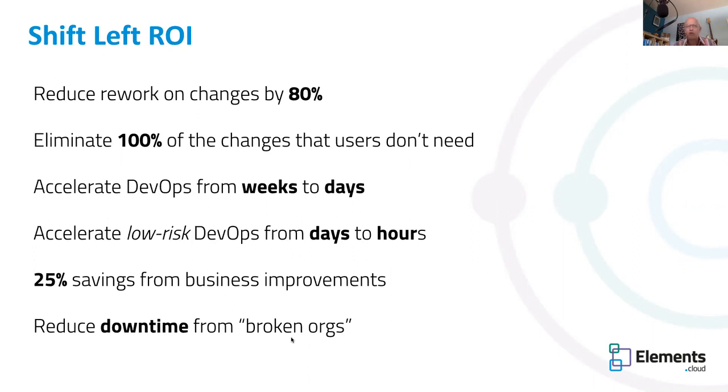And then the last one is obvious. I mean, we need to reduce downtime from broken orgs. The number of times where we put something live, suddenly realize there's a conflict, the org's down, nobody can use it. That is massively stressful for everybody involved. And if we can avoid that, then obviously that's important.